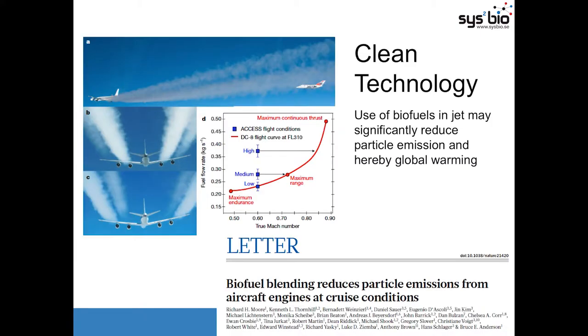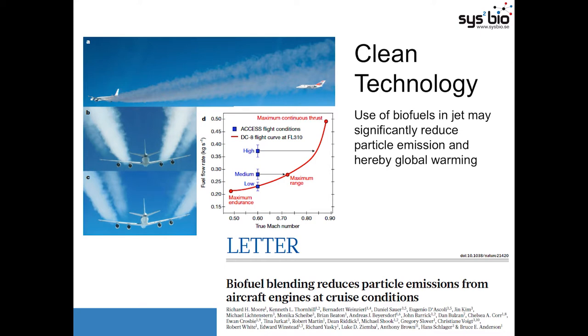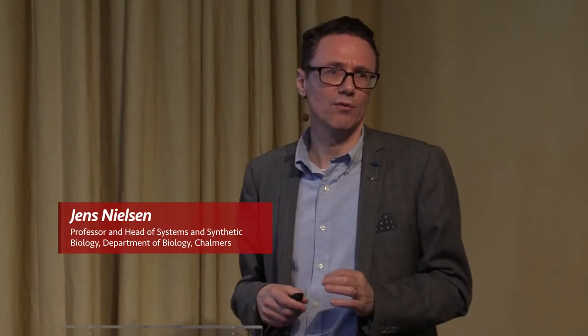Clean technology. This was an interesting paper published recently in Nature, where they showed that biofuel blending reduces particle emission from aircraft engines at cruise conditions. This is actually visualized here. This is with a blend of 50% biojets in the engine compared with here. Now, why care about particle emission? Well, that has a huge impact on global warming as such. So there is an added benefit. We're not only talking about greenhouse gas emission reduction, but also particle emission. And that's another point I didn't mention, that we do have a lot of oil left, but this oil is getting more and more crude, containing more and more sulfur, being the dirty type of oil that we have left.